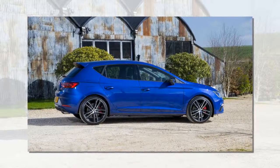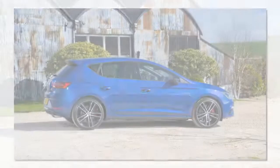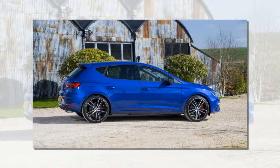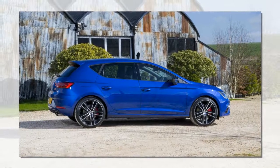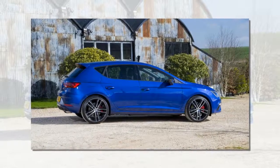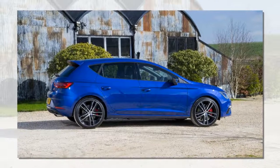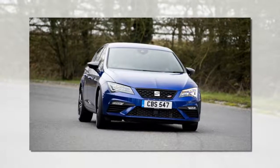I remember driving the original 276 bhp Cupra back when it was launched and marveling at how cleanly the DSG car in particular put its considerable poke down. The Cupra 300's not a wheelspin fest, but you're a lot more aware the electronic nannies are doing overtime. Top of third gear, the little yellow light blinks away merrily. This car needs no more power, it's already wasting what it's got.